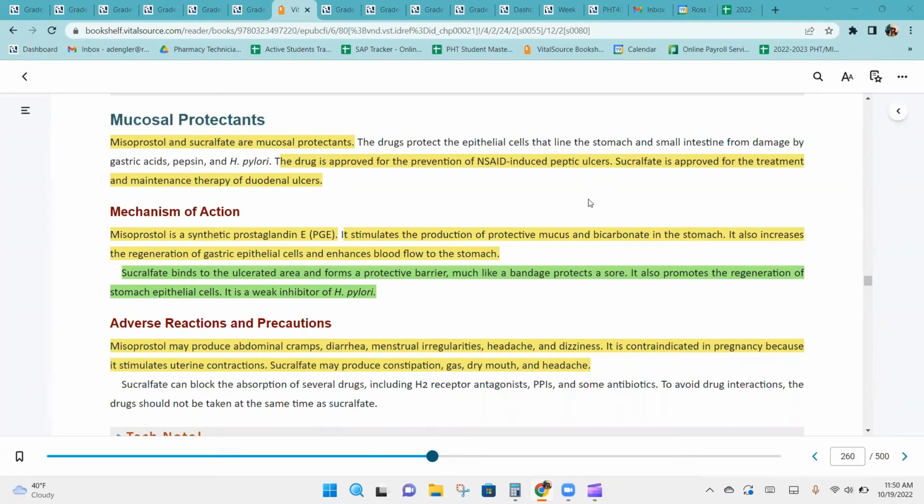Misoprostol is a synthetic prostaglandin E. It stimulates the production of protective mucus and bicarbonate in the stomach. It also increases the regeneration of gastric epithelial cells and enhances blood flow to the stomach. Sucralfate binds to the ulcerated area and forms a protective barrier, much like a bandage protects a sore. That's important to remember. It also promotes the regeneration of stomach epithelial cells. It is a weak inhibitor of H. pylori.